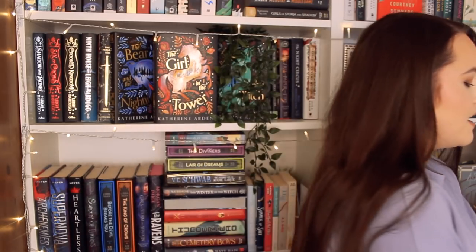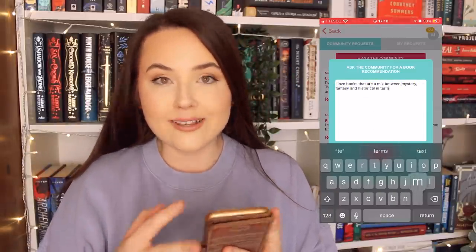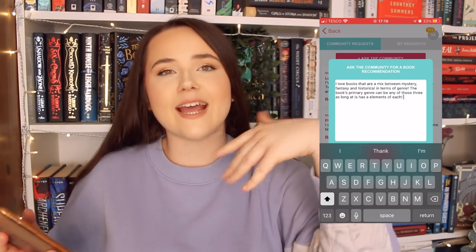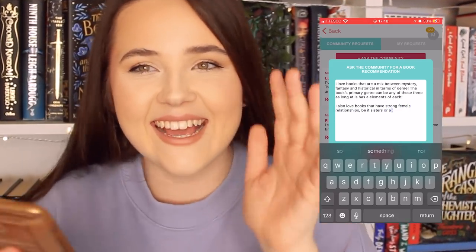Now we need to pick the next book we're going to be reading before we do the book club for The Guest List. I am so excited for this. I actually cannot wait to look at it. On the app, there is a section called Ask the Community, where you can request a book. You can say, I'm looking for a book like this, which is useful when you're not looking for a particular genre, you're maybe looking for tropes or a style of book, and it's not something you can Google. You need people to tell you. You don't understand how excited this gets me.